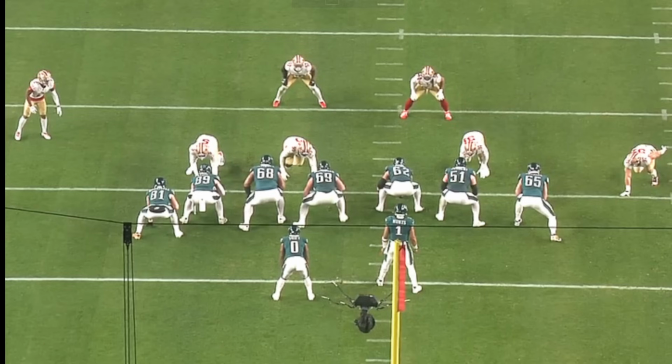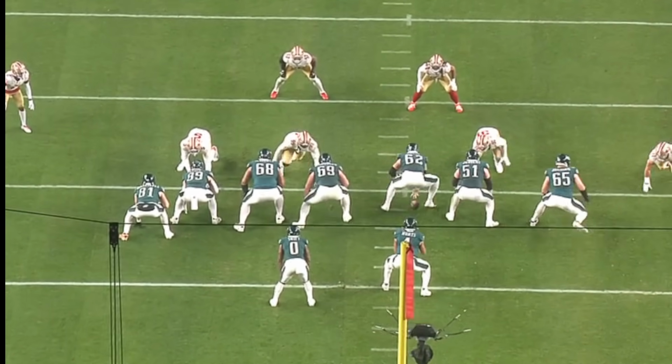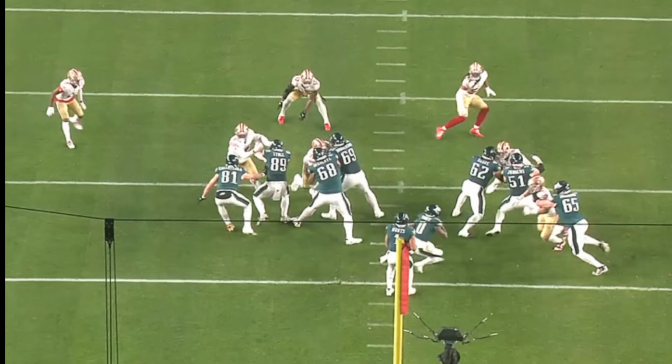So very next play right here, you're going to see Bosa do what we call an inside stunt. Now, some people call this a me stunt or call it an eat stunt. That means the edge guy comes in first, and then the tackle loops out. There's so many different languages. Like I said, I'm not going to bore y'all with that. But you'll see once again, an inside pass rush move with Bosa.